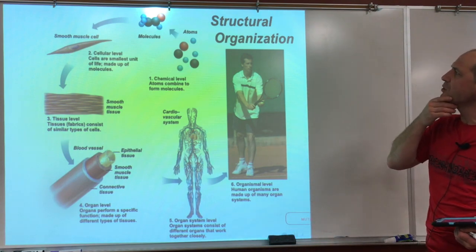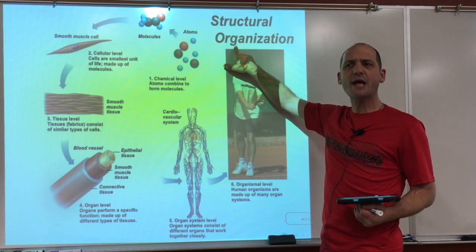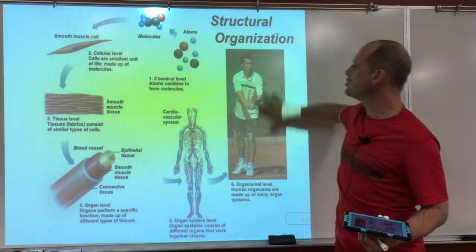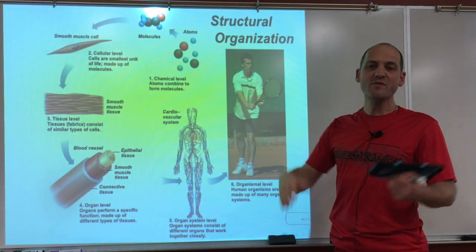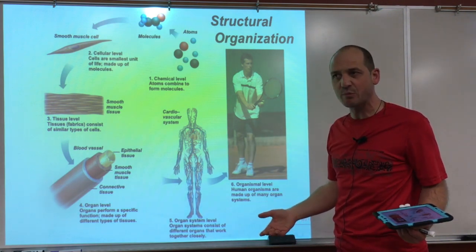That structure dictates function. When we look at the body, we look at a structural organization. What that means is we look from a small piece, the smallest we can think of, all the way to who we are. So when we analyze, we want to look at smaller and smaller things to understand them. That's sort of the science behind everything.